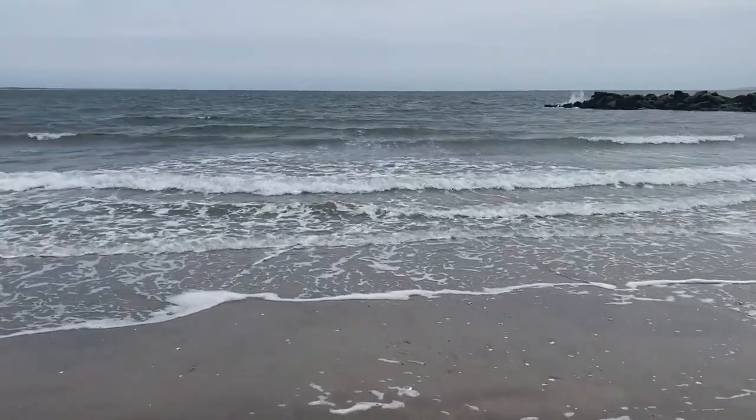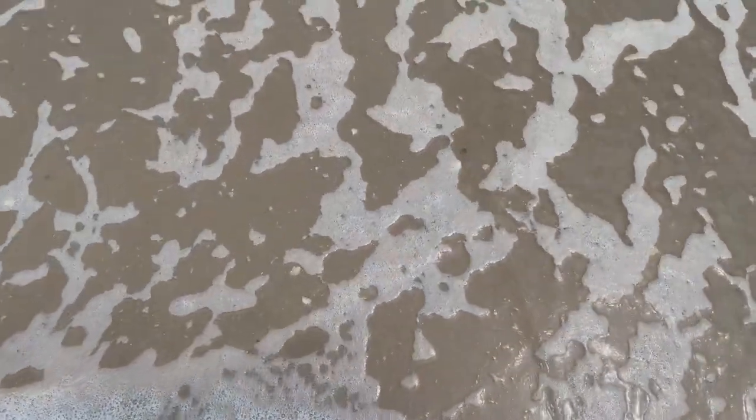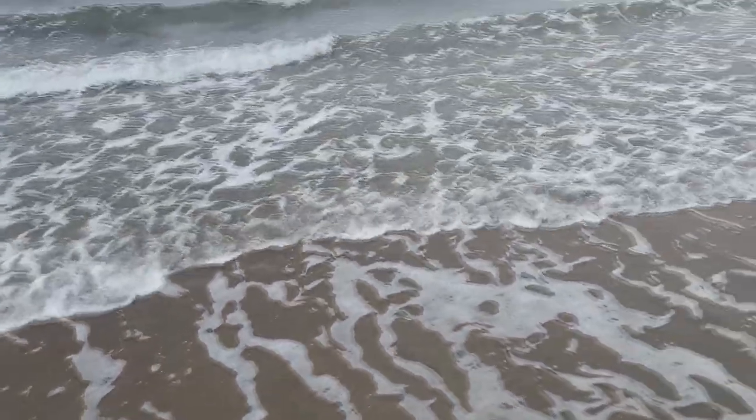It's already really cold and breezy out, so I'm afraid to see how cold this water is. Oh my god. No. Oh my gosh, that is kind of cool. Ooh, that's really refreshing.